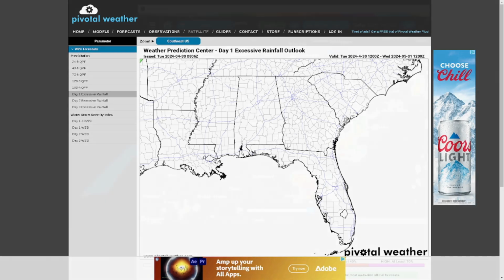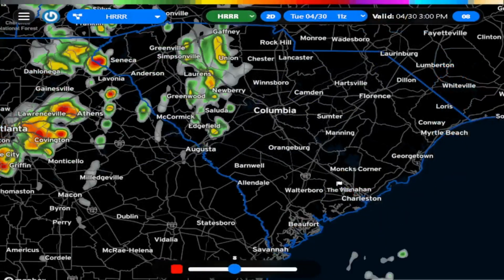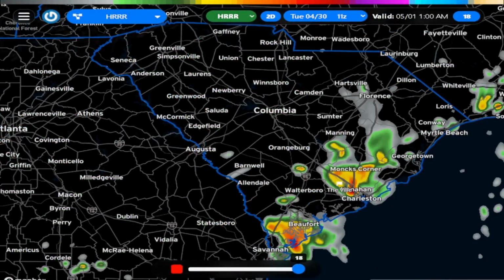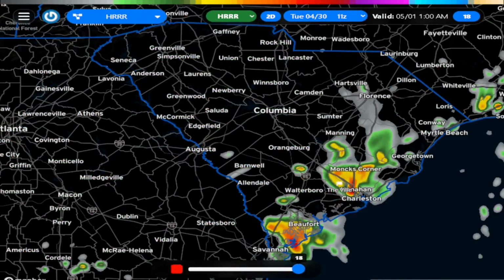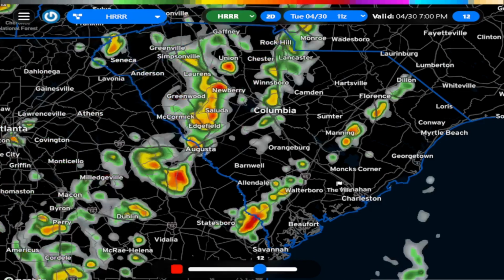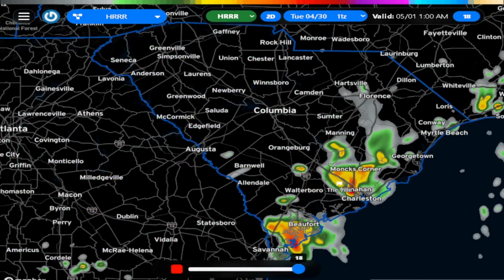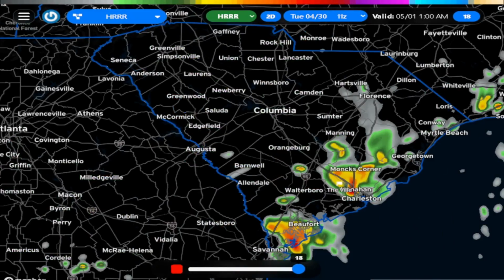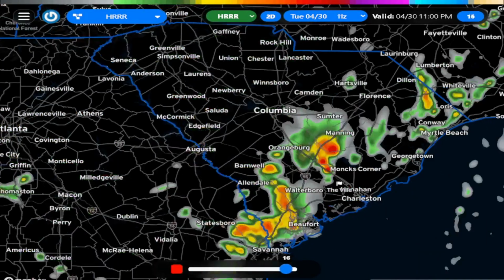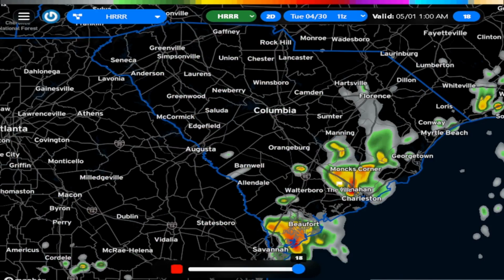So that's all that I have. It's going to be a pretty stormy day today for pretty much most of South Carolina. It just depends on where you are inside South Carolina and when you will see those thunderstorms. But make sure that you're ready for it if you do get that severe thunderstorm warning or that special weather statement.